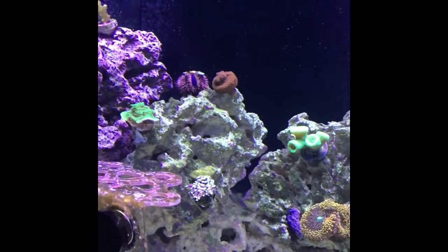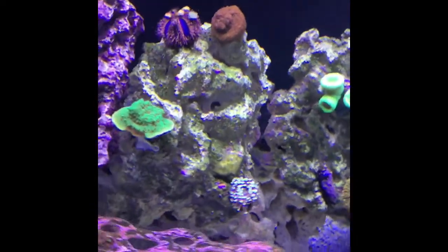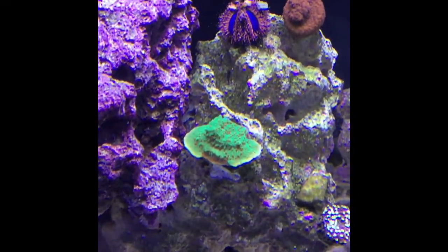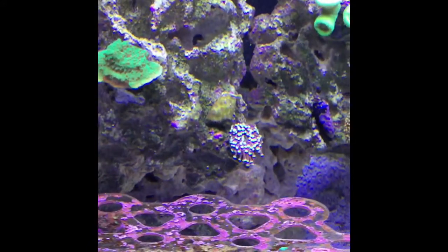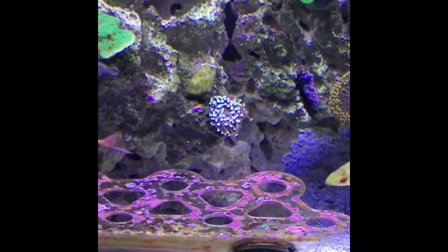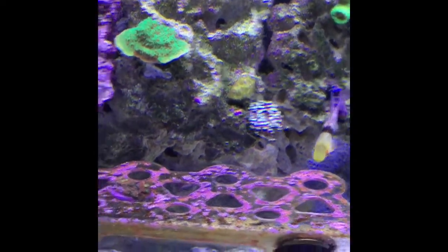Up top we've got a Monty and my tuxedo urchin. And a Season's Greetings Monty. Boy, is it just taken off. Those are both from Worldwide Corals. That's my torch coral. He's kind of going to bed because it's late here on the East Coast. It's getting dark, so he wants to go back to bed.